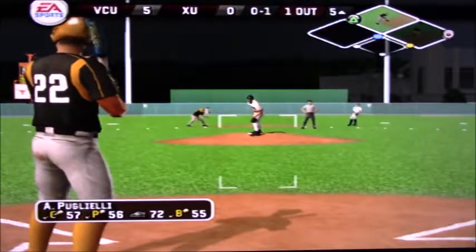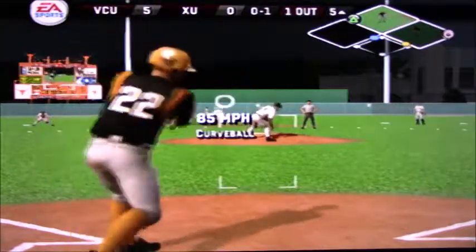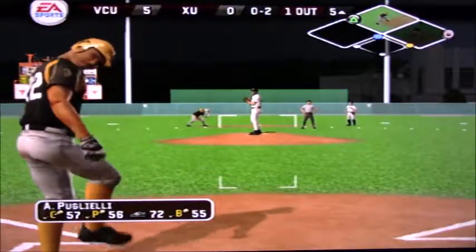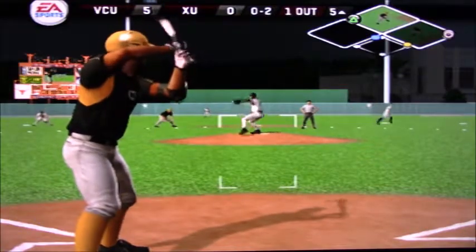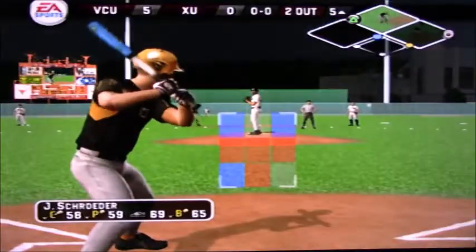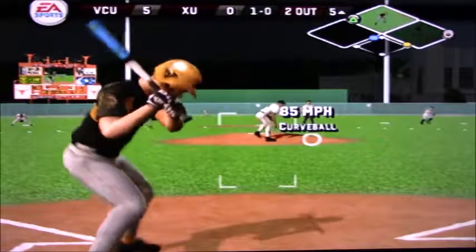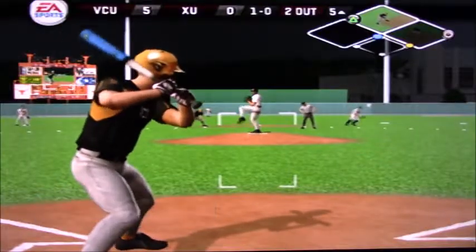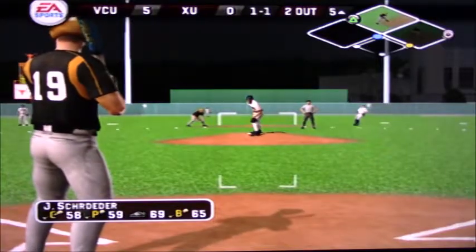Fastball catches the inside edge for a strike. Swing and a miss. An off-speed pitch and he got it. Number 19. Back and takes it for a ball. And a breaking ball that falls in for a strike.